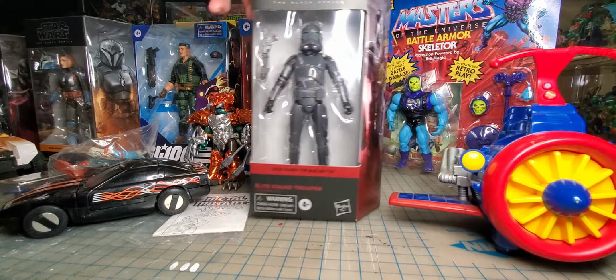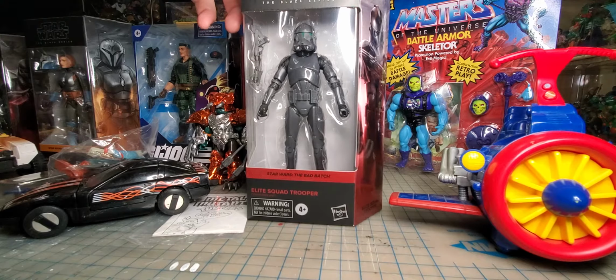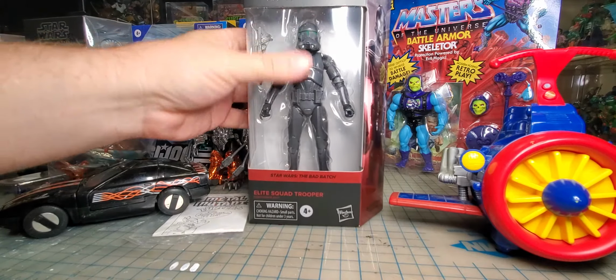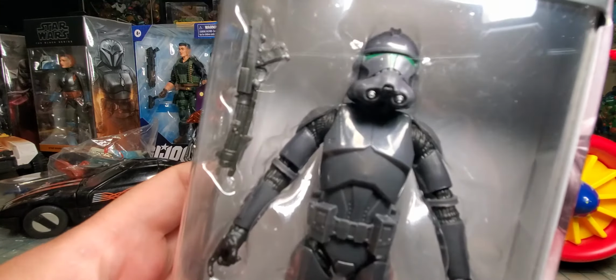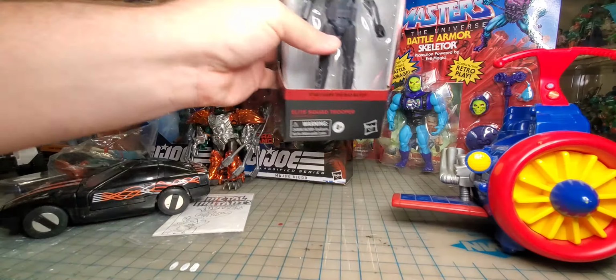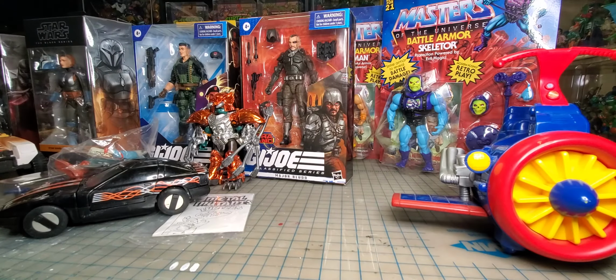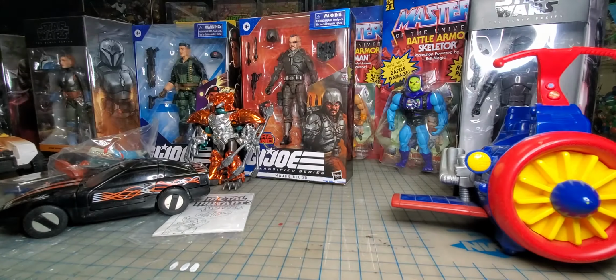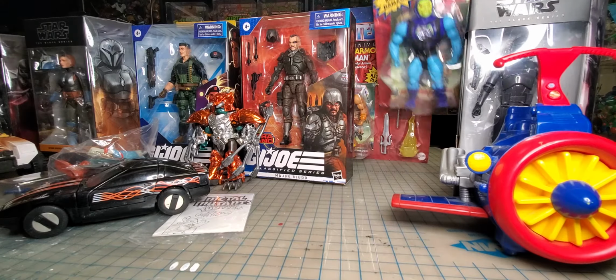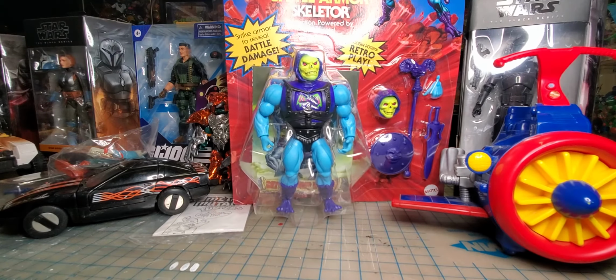Then, got a lot of new stuff this time for some reason. This is the Bad Batch Elite Squad Trooper. There he is. Then behind there we have the new Battle Armor Skeletor.